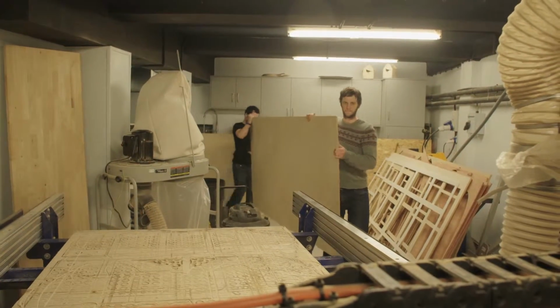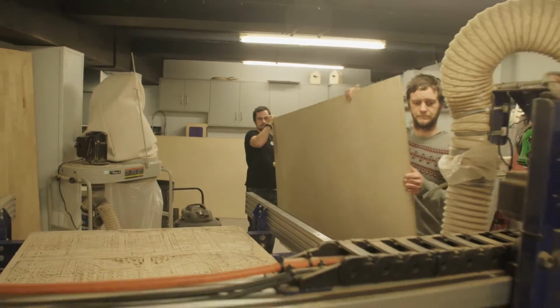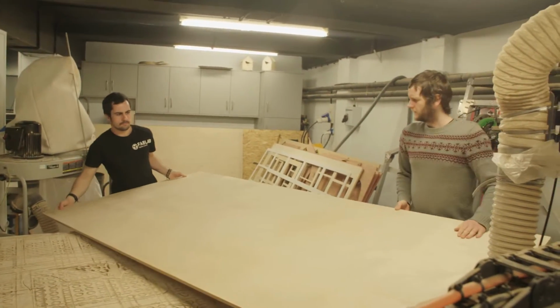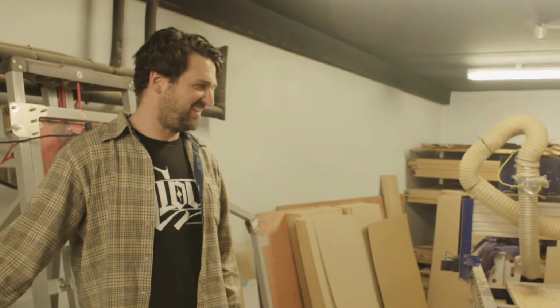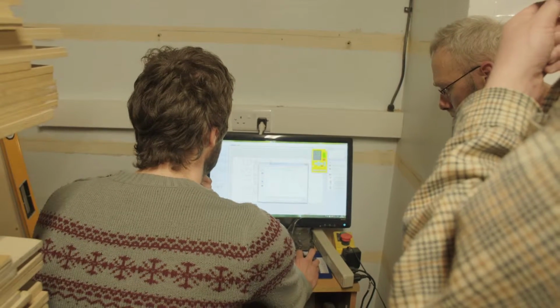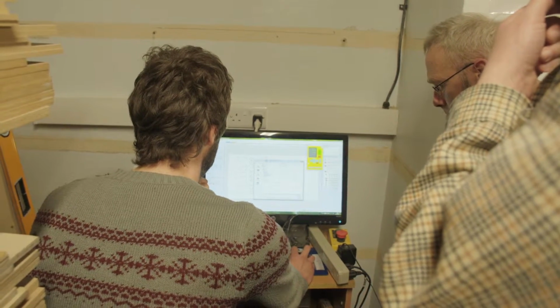Yeah, it's the first time I've used this, but it's similar in concept to the laser cutter. It just uses like a router. I've never worked so hard in my life. No, just using the latest technology, which is I think what good artists do.